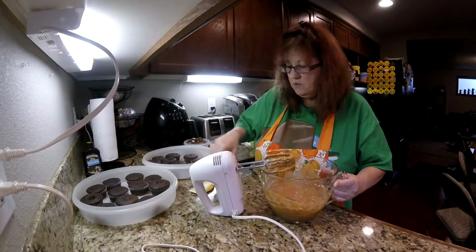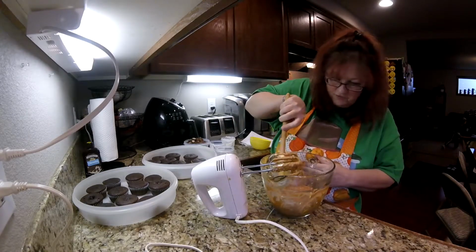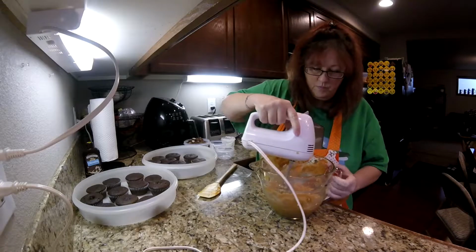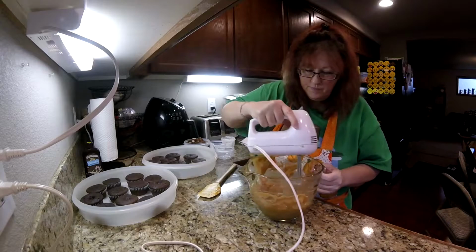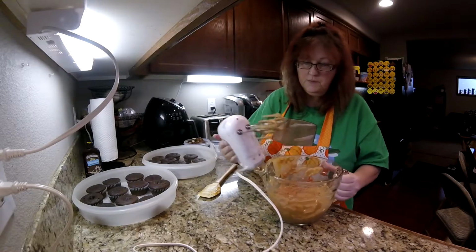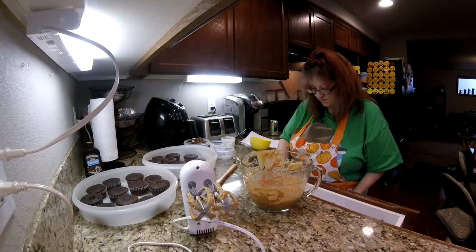Alright. Gotta get the sides here. Kinda scrape it all down so it all blends evenly. Let's get this going one more time. Okay. Well, that's how it looks. So, we'll see.